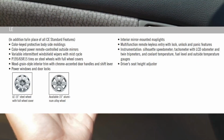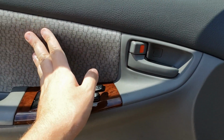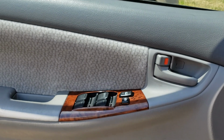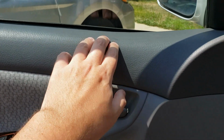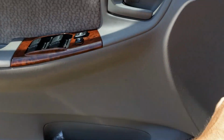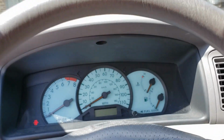You got power windows, locks, mirrors, the little wood panel. I think it's got the soft carpeting kind of material right here. I think on the very base model it didn't exist. This is soft. The upper portion is soft, and this portion is soft, but everything else is plastic, including the inside.